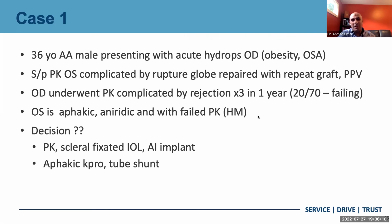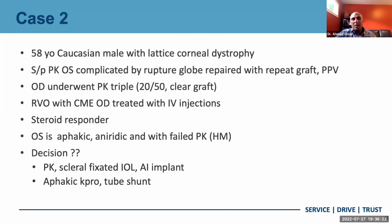The second case is also kind of similar. The only difference maybe is the patient age. He's a bit older. He's a 58-year-old Caucasian male with lattice corneal dystrophy. He had a PK also in the left eye, and he also had a ruptured globe. The PK was done, I think, 6-7 years ago. The ruptured globe was also repaired.